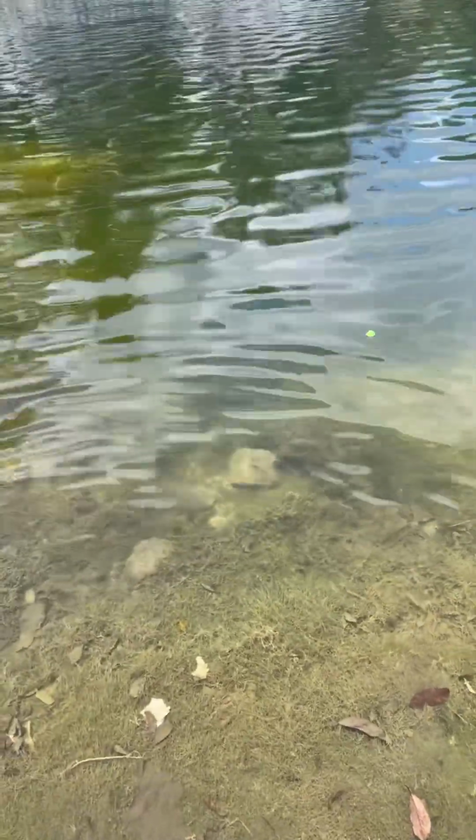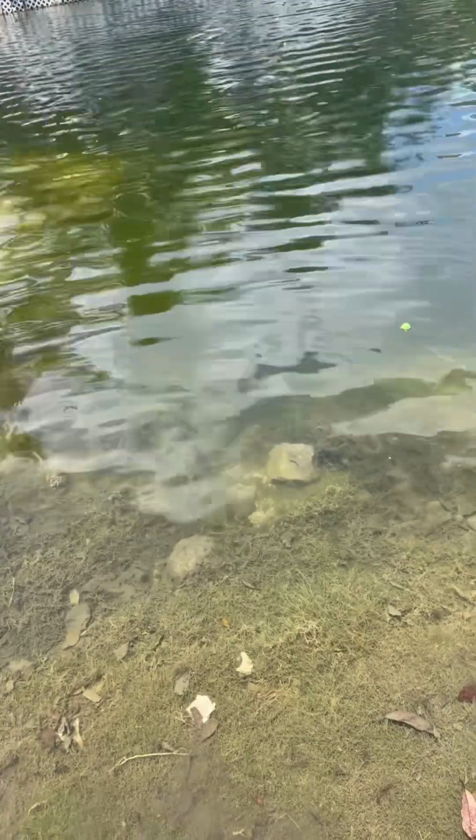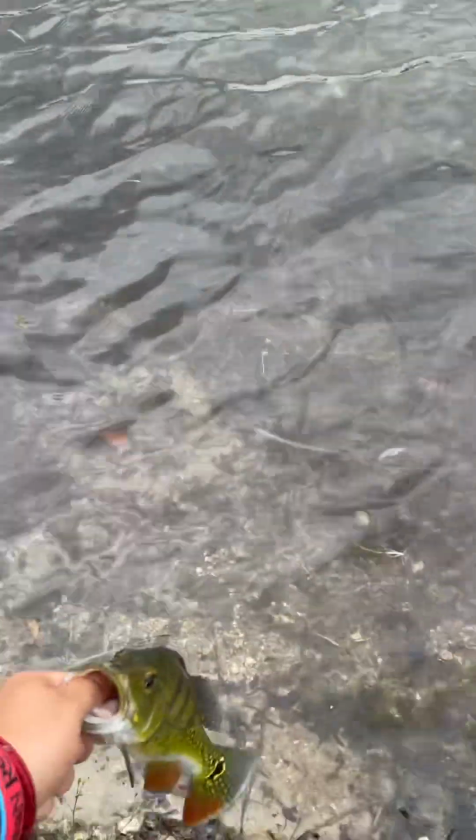Those are tilapias right there. Look at that. Those tilapias or those little peacocks? They're like tilapias. Yeah, peacock. The little jig, crappie jig. Let's go. Let's release it. Oh, buddy. There it goes.